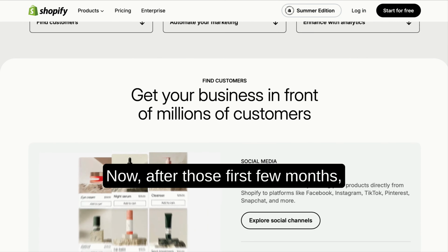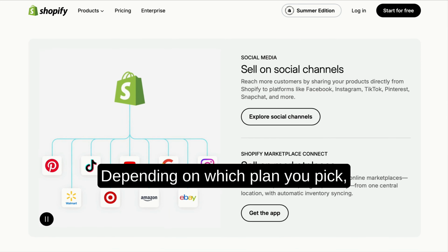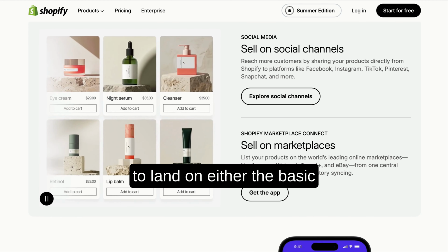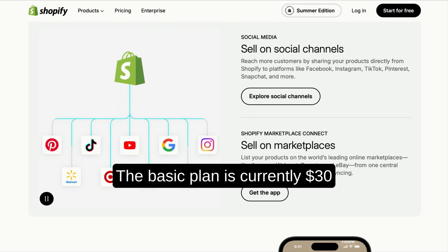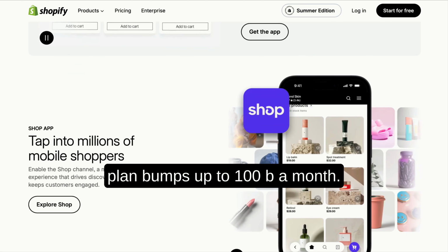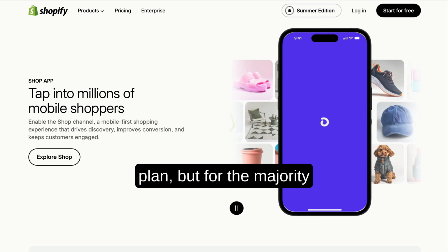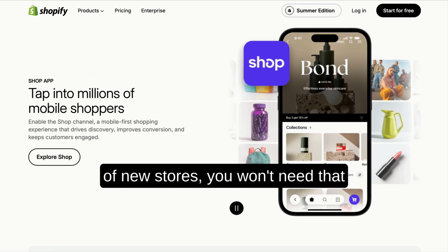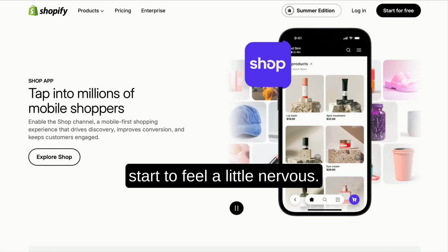Now, after those first few months, Shopify fees start to shift depending on which plan you pick. Most people are going to land on either the basic plan or the Shopify plan. The basic plan is currently $32 a month, while the Shopify plan bumps up to $100 a month. Yes, there's also the advanced plan, but for the majority of new stores, you won't need that unless you're scaling big. And this is where a lot of people start to feel a little nervous.